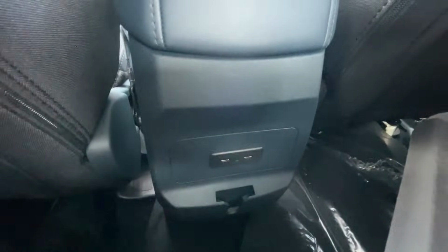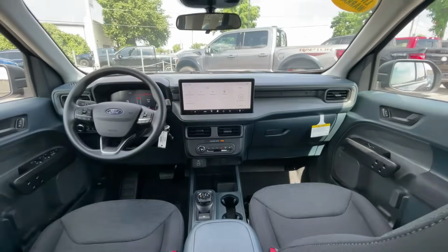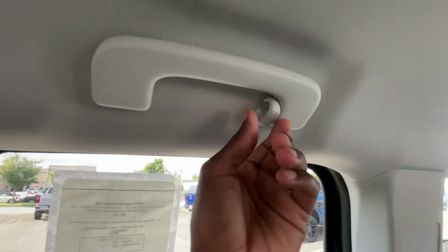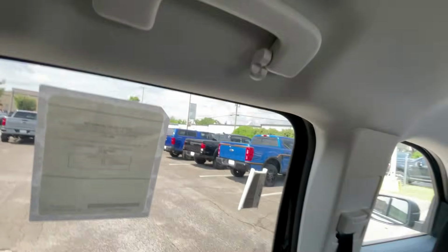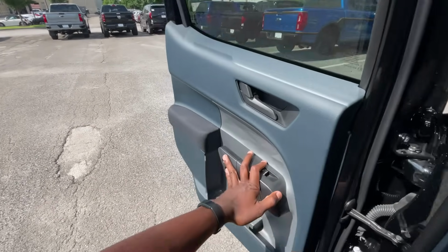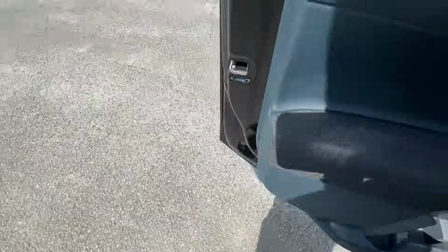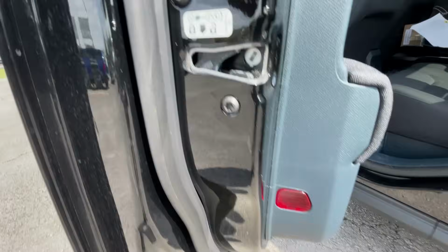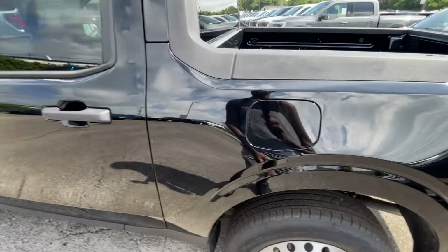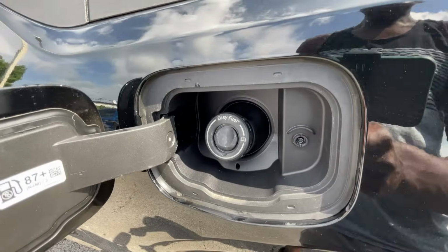2 USB-C charge ports are down there. Seat back pocket on the passenger seat. View of the front. And then grab handle here, and we could hang a shirt or pair of pants there if we need to. I wouldn't try a whole uniform, but you might be able to push your luck there. Now child lock, that's how you do that. Easy fuel.